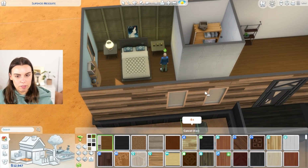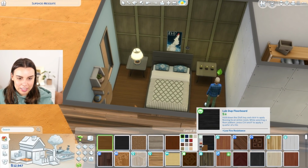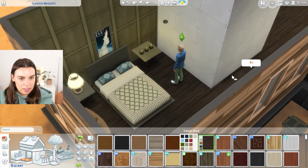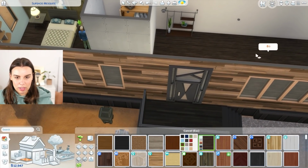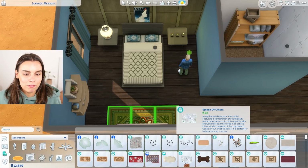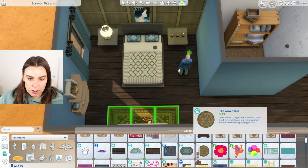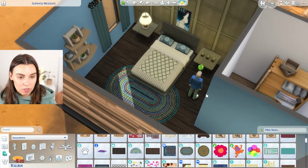Sometimes it takes a little while to figure out the aesthetic of the house, but once we get it going, it's gonna look really good. We could do these dark flooring boards. They look quite rustic too, like the outside would. Okay, we need one of the cheapest rugs available. Give me a cheap rug. The woven ones are actually really nice. How much is this? 35 simoleons, not bad.